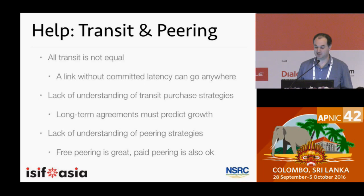Another thing is that a lot of carriers don't make agreements that predict growth. They really don't think that it's just going to keep growing and growing and growing, and it's going to. You've got to plan for that.